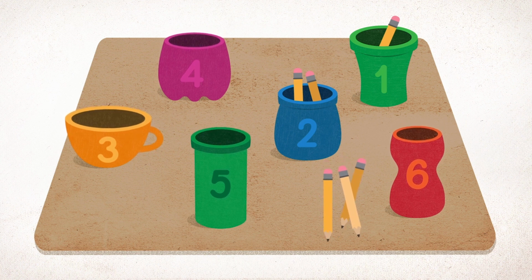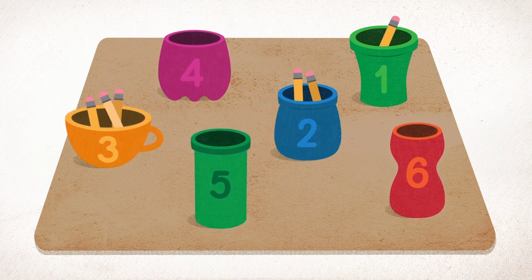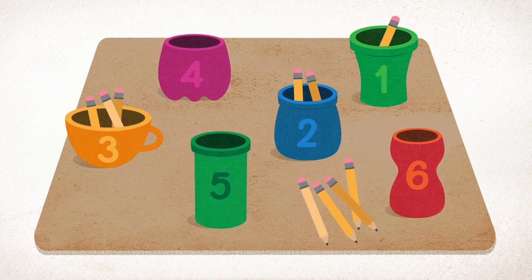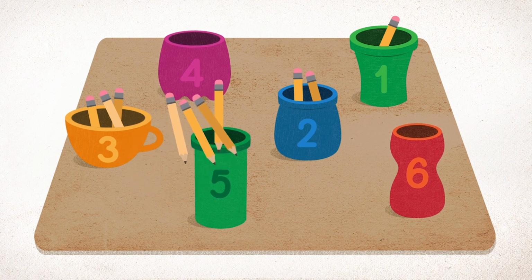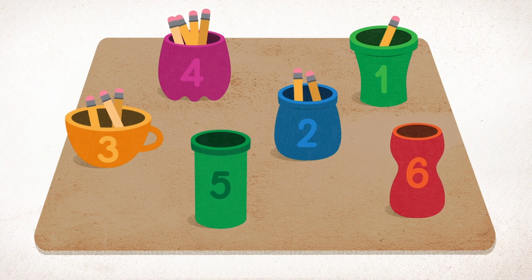Three. We have three pencils. Where do we put the three pencils? Three! Amazing! That's awesome! Okay, here we have one, two, three, four. Let's find the place for the four pencils. Four! You found it! Great!